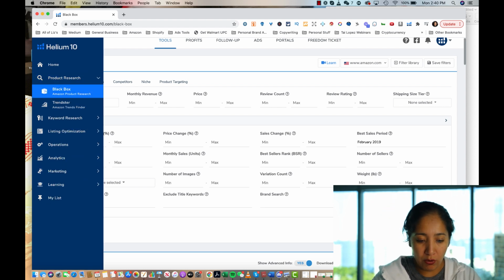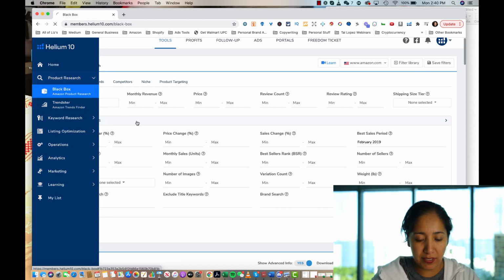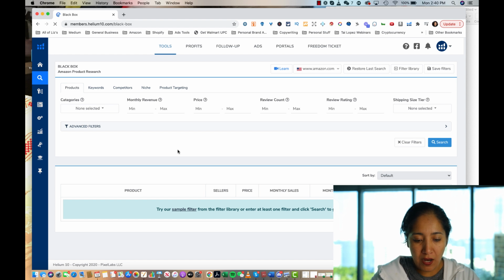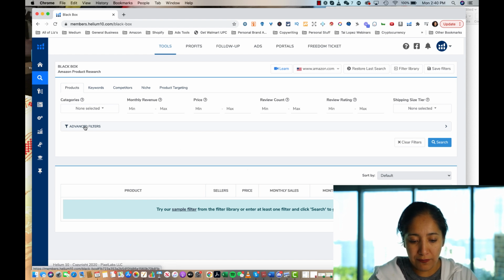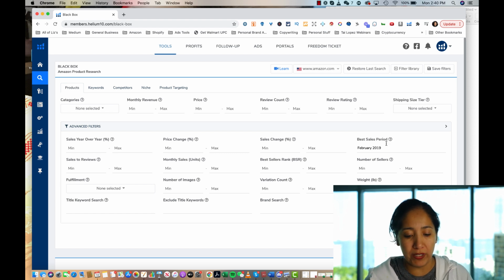So in general, what I'm using is Black Box. All I do is go over to Black Box here inside of Helium 10, and once there, I'm going to go down here and look at advanced filters and very specifically look for the sales period of February. And one last thing, I don't want February of 2020, I want February of 2019, just so I can see what sold well in the past.